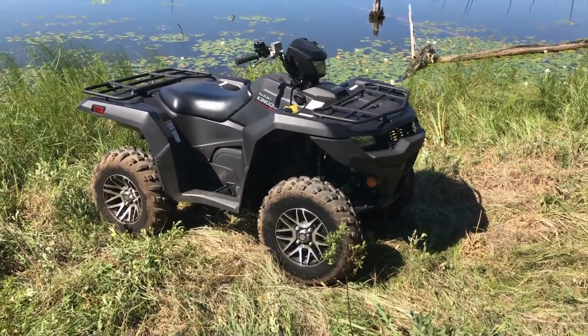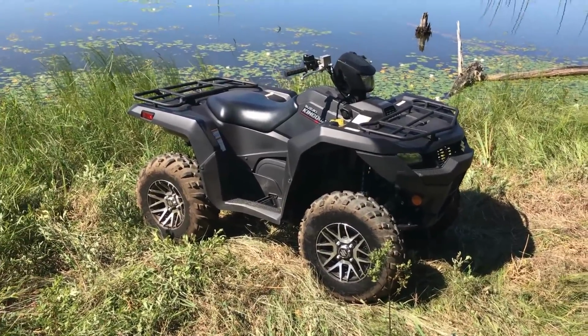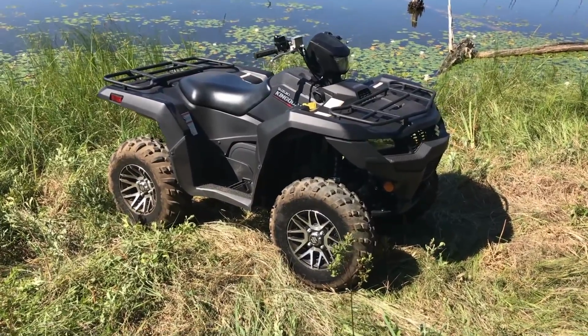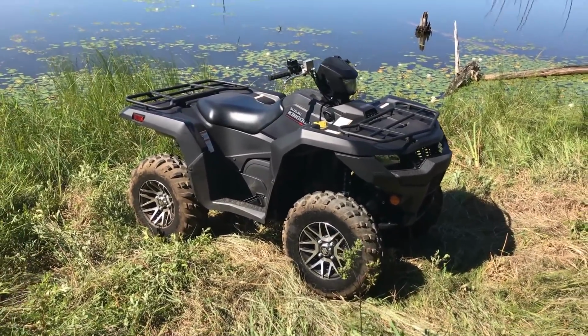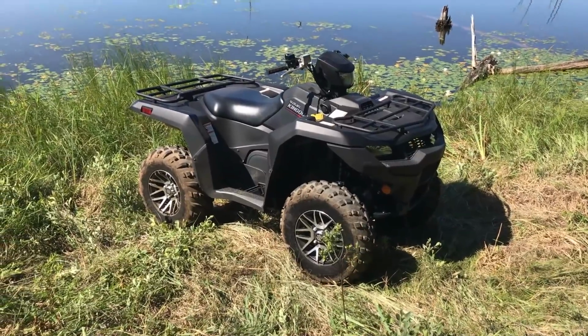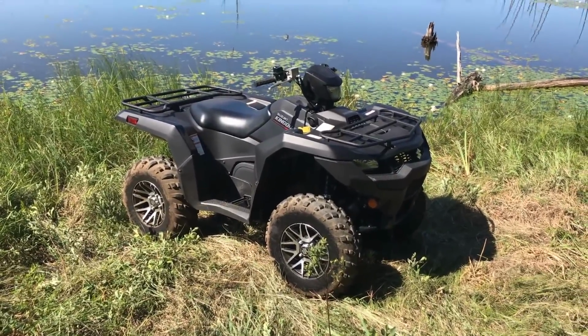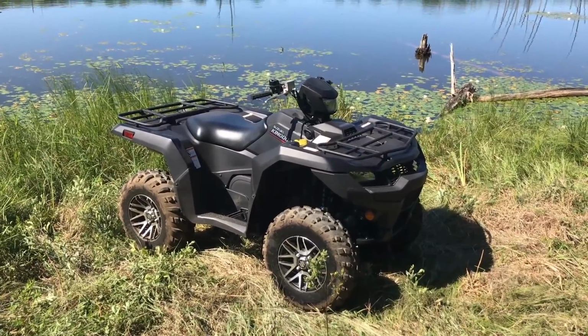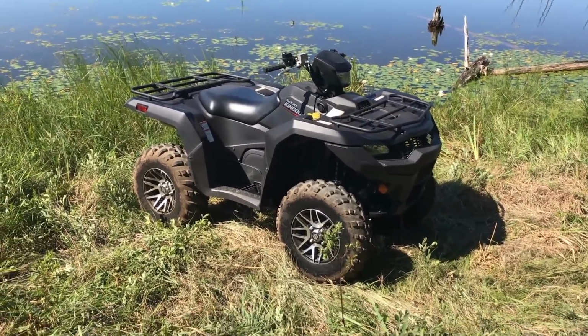It's a great ATV. So props to Suzuki for coming out with something new and showing us that they're still in the game. They're still working hard, and hopefully they've got a side-by-side up their sleeve that's going to drop really soon, and we'll see where that goes. But we all have our fingers, legs, arms, and anything else we can cross that it'll be in the near future.